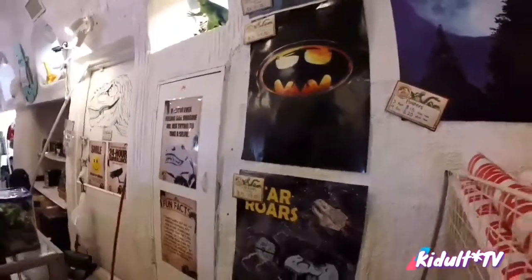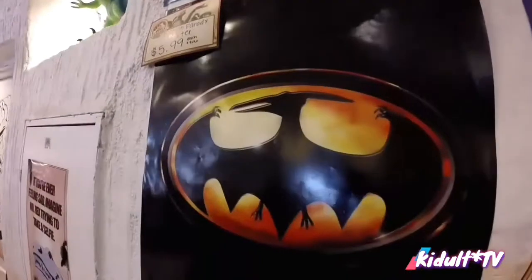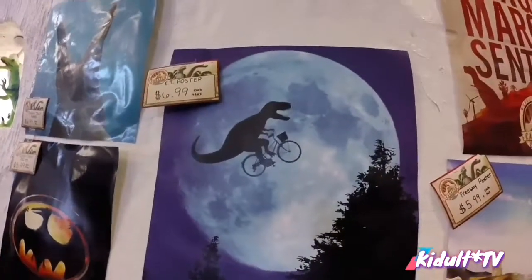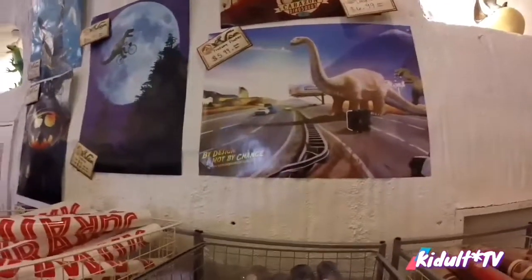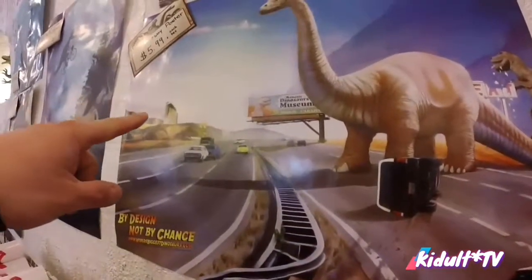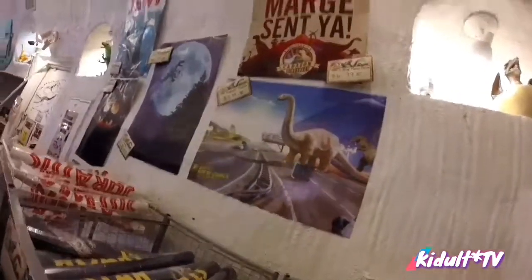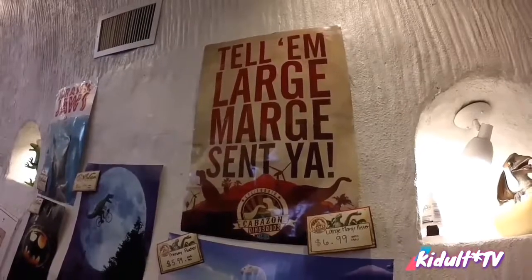I want you to get one for your room. The Batman one's pretty cool. You want the Batman one? Yeah. Okay, we're getting that. The ET poster. Why not? I may want the ET one. Okay, this one's cool too. Look, see the casino? You can see the casino. Oh, yeah, see the Eats. That's large, large. And you want that one?